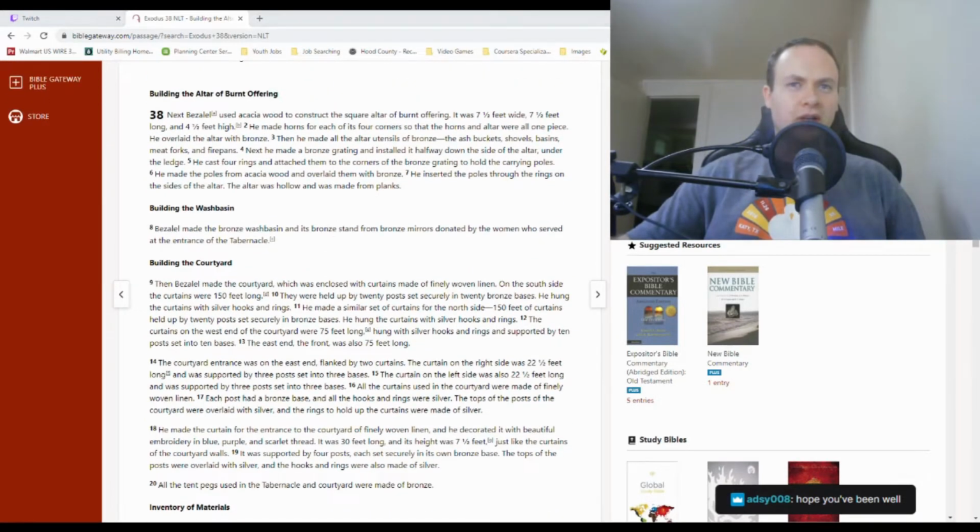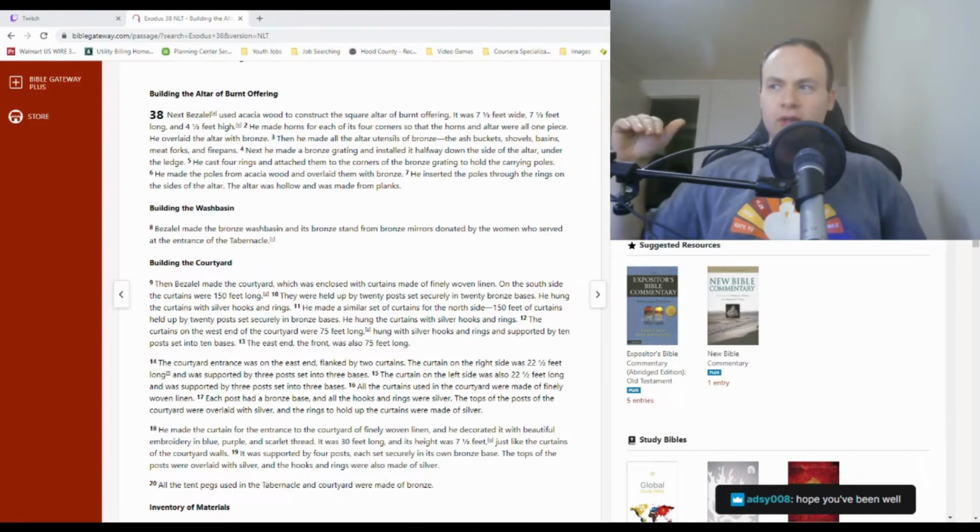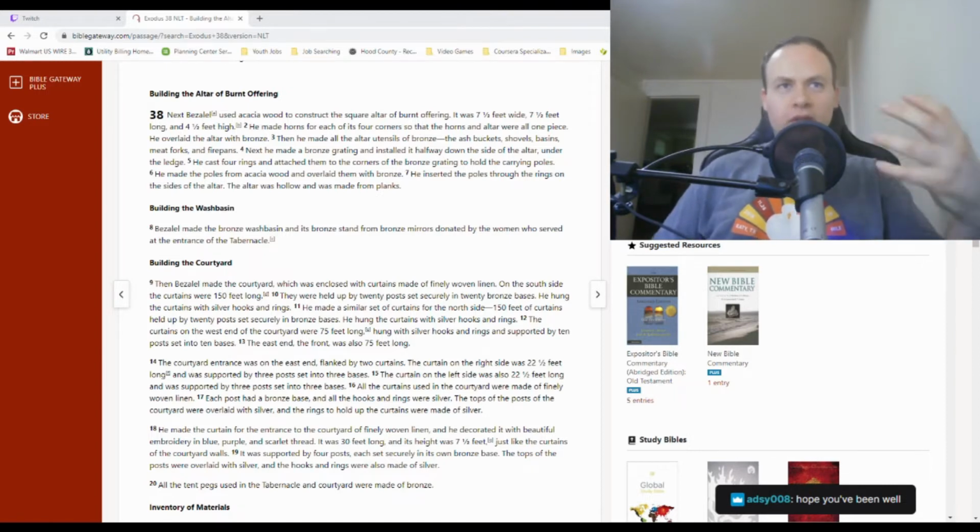Wash basin, I don't remember off the top of my head exactly the instructions for where that was supposed to go, but given its proximity to the altar of burnt offering, I'm guessing it was somewhere around there, or, you know what, given that it's a wash basin, maybe that was kind of right outside the heart of the tabernacle, where the priests would go in to perform their other priestly duties. So, wash basin right outside there so they could wash off and cleanse themselves before going into a more sacred, holy space.